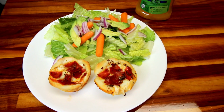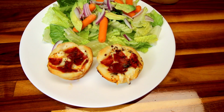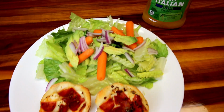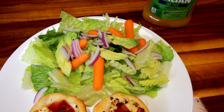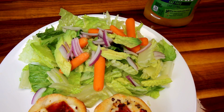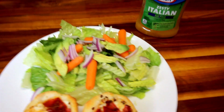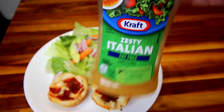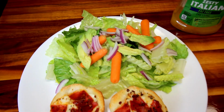Here is dinner. Got 2 of those little mini pizzas, and also with those we're having a salad. That's probably at least 2 cups worth of veggies, so I'm gonna count that as a veggie point for today. On the salad, I'm gonna put just a little bit of this fat-free zesty Italian, which is 0 points. So 0 points for the salad.